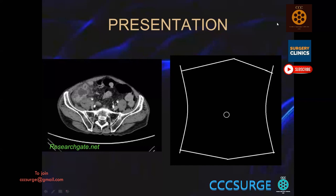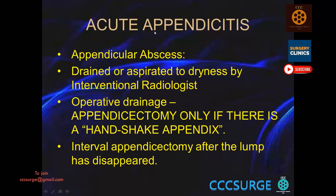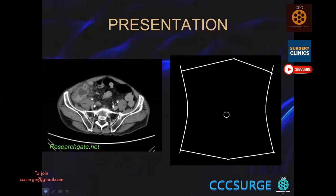Again, if you're given a CT scan, you must be able to say this is an axial view through the lower abdomen. Why the lower abdomen? Because I can see the iliac bones out here. Is this contrast? And that is the sacrum. You can see that that is the sacrum. That's the iliac bone.